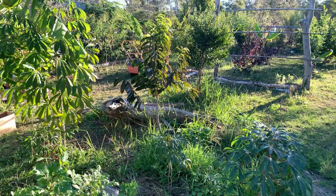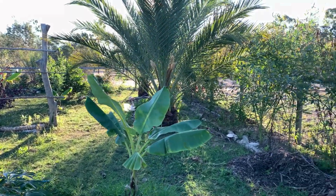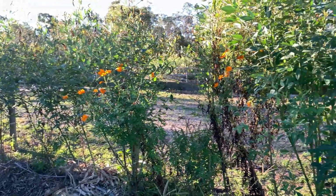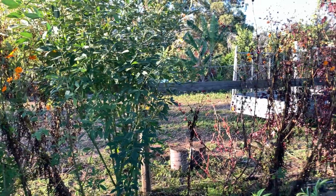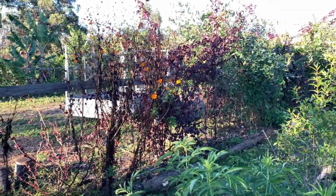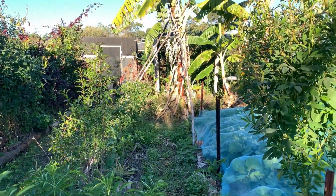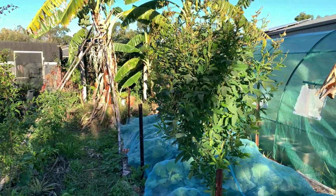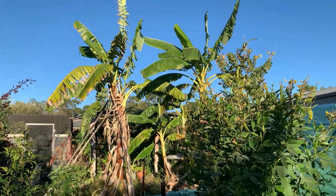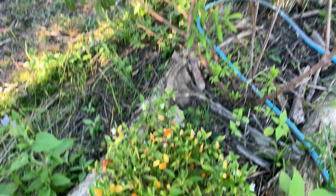So that's pretty much it for today. I think that's all what we are harvesting at the moment. So especially lots and lots and lots of greens and some of the fruits as well. So our food forest is only 5 years old, but I'm pretty happy with it. Here's some more chili.